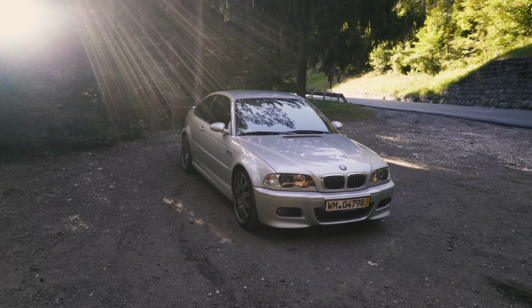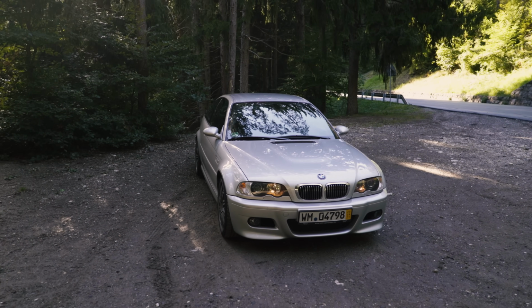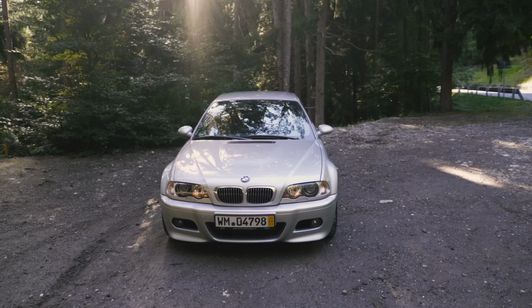So here it is. I just had to pull over at the side of the road. It is the end of the first day. We're near the Brenner Pass right now. Tomorrow we're doing another day with different roads, but I just had to share this car with you.